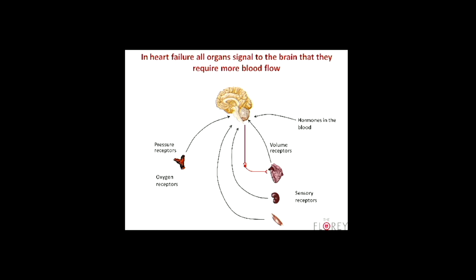So what happens is you get a prolonged increase in this activity of this nerve, and the neurotransmitter that's released at the levels of the heart actually ends up causing damage to the heart. It also can cause the heart to beat irregularly and induce what's called ventricular fibrillation, when the heart is not beating in a coordinated fashion, and that results in sudden death, which is one of the main causes of death in patients with heart failure.